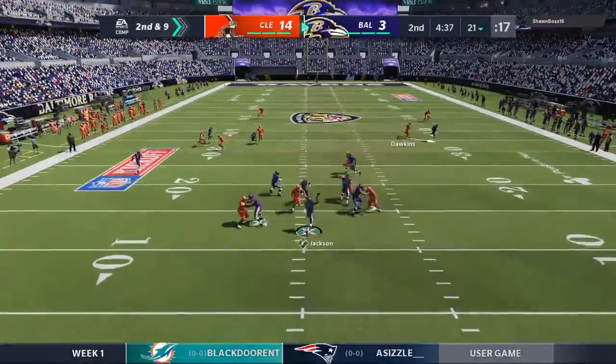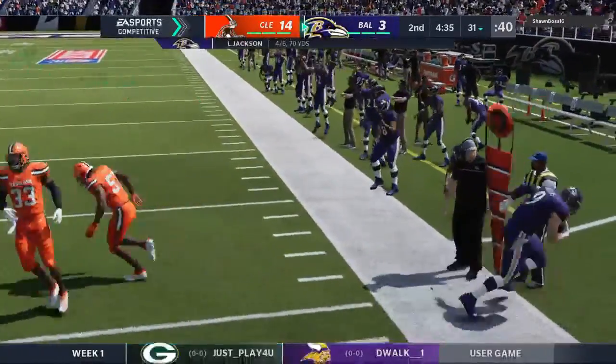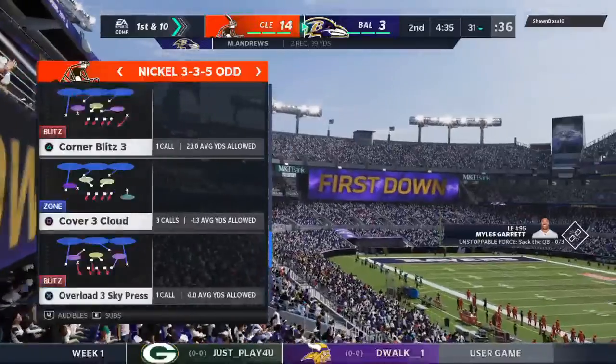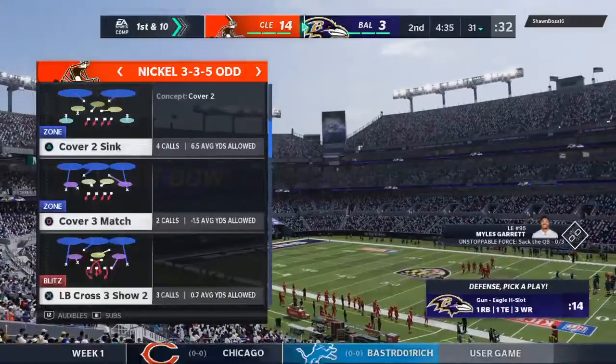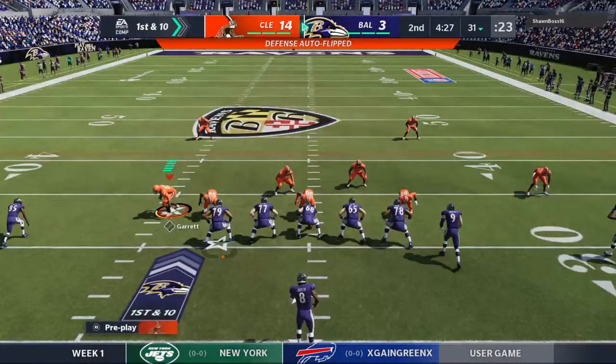Operating from the gun, Jackson looking for his tight end on the corner. It's complete, and he'll have this past the 30 prior to going out of bounds. It's a first down on a gain of 10, at the 31-yard line. Line of scrimmage, the 31, now on first and 10.